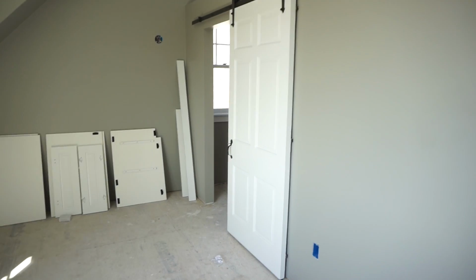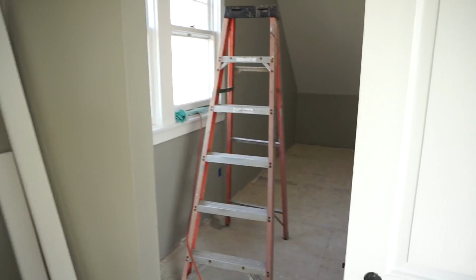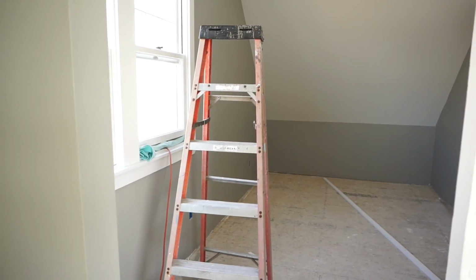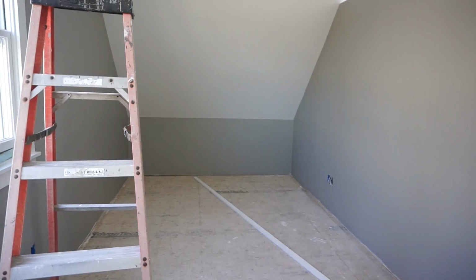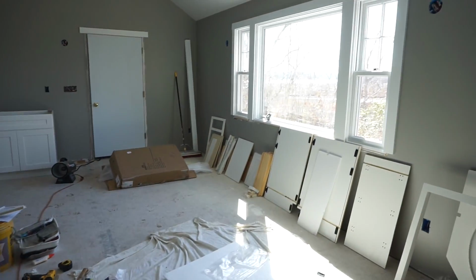And we have another sliding door. And this is gonna be our bedroom. The bedroom is tiny, as you can see. It's small. It's a little bit smaller than our room right now. And we're not gonna have closet space. So if you guys have any recommendations on what to do, please help me because we have a lot of clothes. But yeah, this is it.